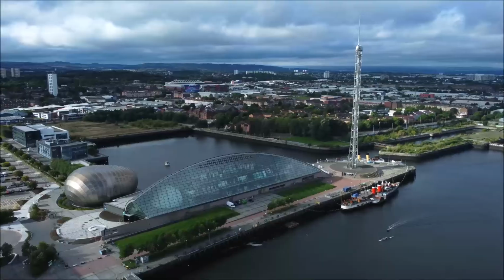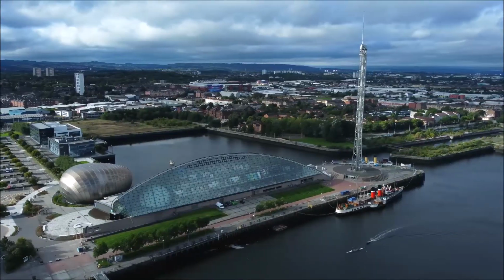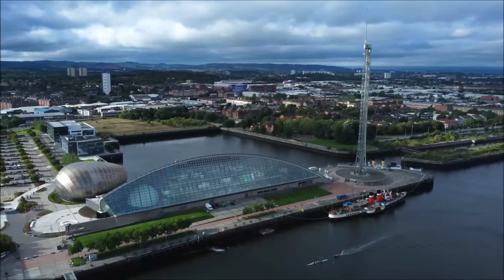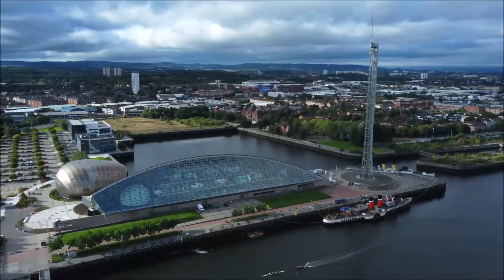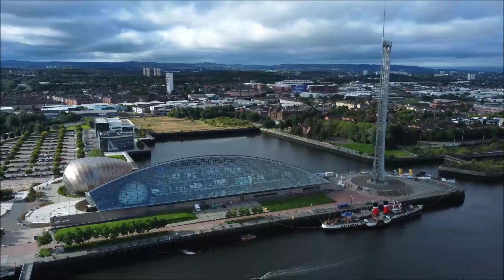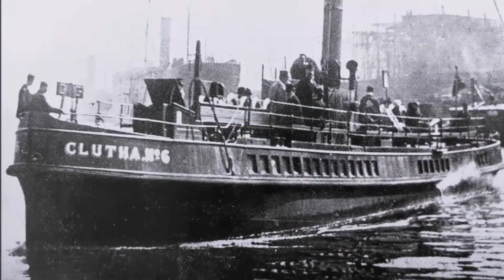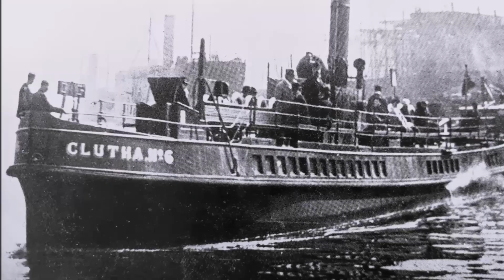The Clyde trustees retained numbers 1 and 4, with Clutha number 1 being used as a messenger boat, while number 4 was refitted and renamed Comet. Number 2 was bought by Denny and Company of Dumbarton, and number 3 was purchased by Stevedores at Grangemouth. Number 5 went to the London Pleasure Boat Company in the city.